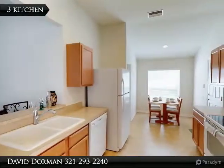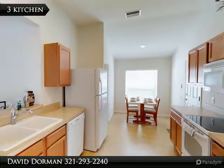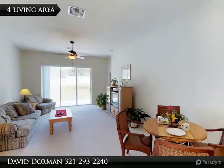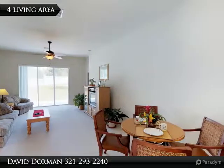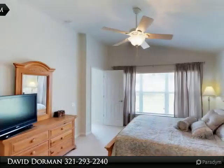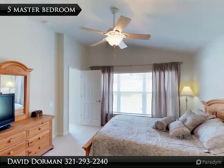All fixtures, Moen faucets and door hardware, even the hinges, feature a shiny chrome finish that looks wonderful. The air remains crisp and cool, featuring a 14 SEER Lennox HVAC in addition to energy-efficient low-E dual pane windows.